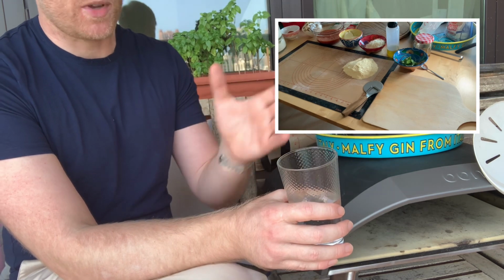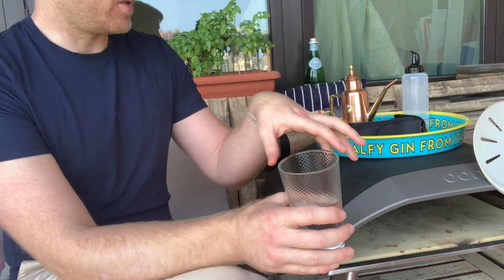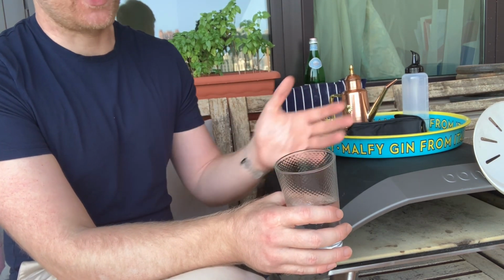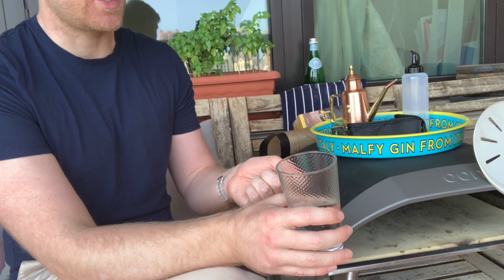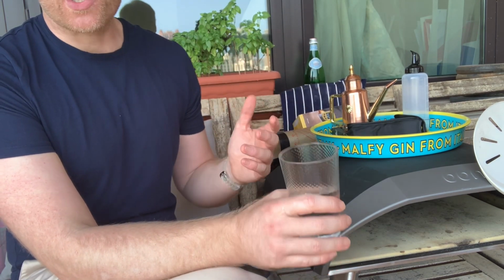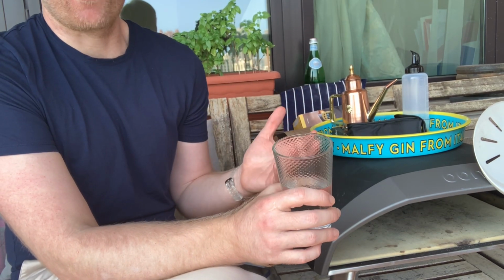Get all your toppings prepared in their own little bowls, specific bowls. Make sure you have all your different products and tools ready. Make sure you have your turning peel next to your oven. You might have left it somewhere and then suddenly you launch the pizza, you realize you haven't got your turning peel there, you have to rush inside and find it. I've done it before myself a number of times. It's highly frustrating. You might get a burnt pizza as a result.